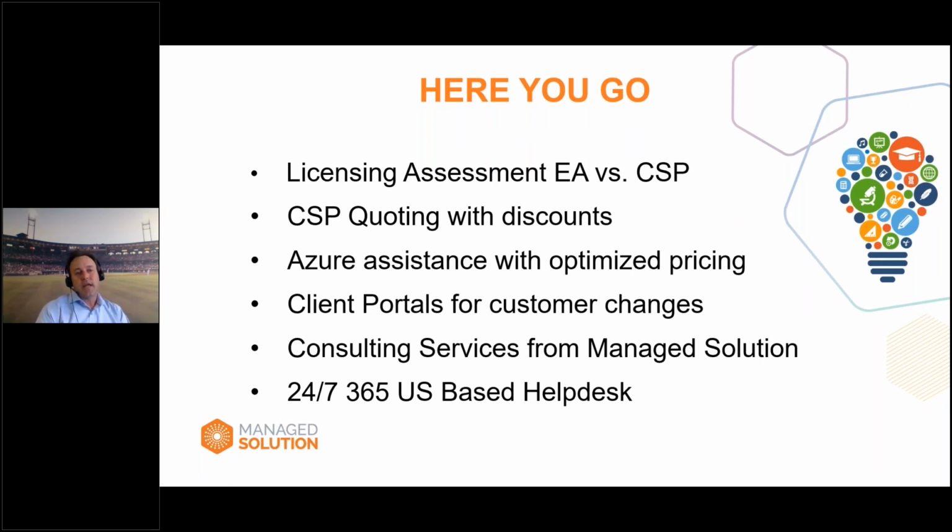CSP quoting with discounts. We do get discounts under CSP. So we get the highest level discount as any other tier 1 provider in the world, and working with our partners and our customers, we try to give them everything we can to make sure that they're getting the best discount through managed solution, period. That's the best we can do.